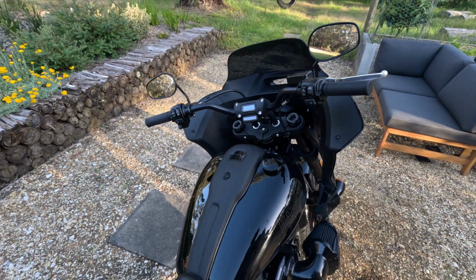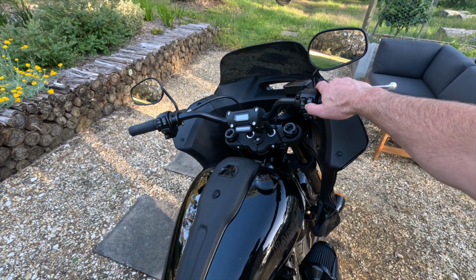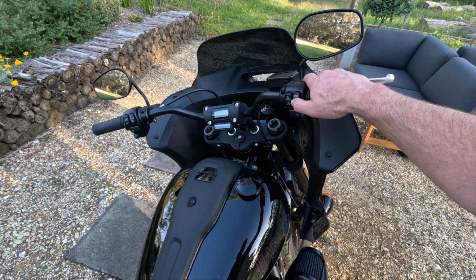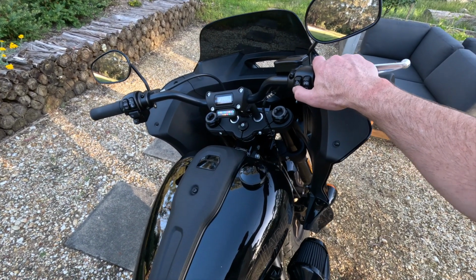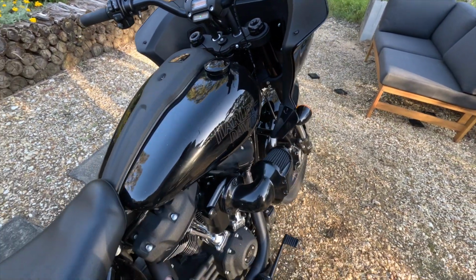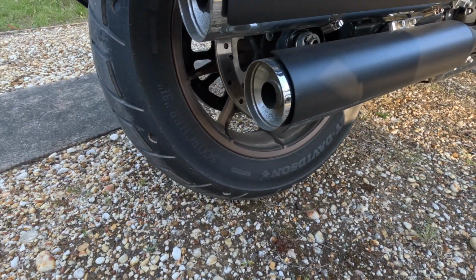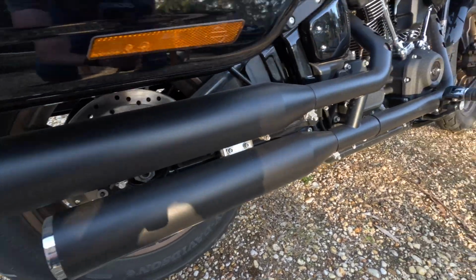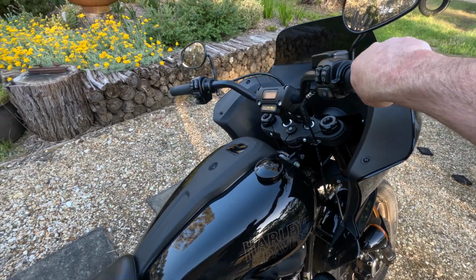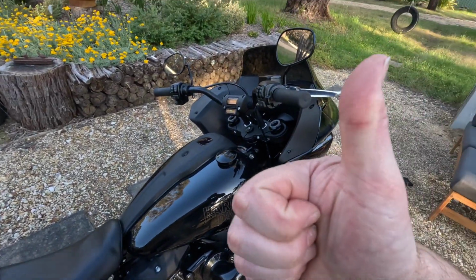So I need to start this up for you so you can hear the way that it cranks over before it fires up and then settles into a nice throb. So here we go. That gets one of those.